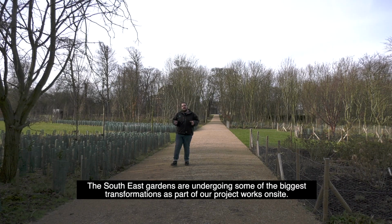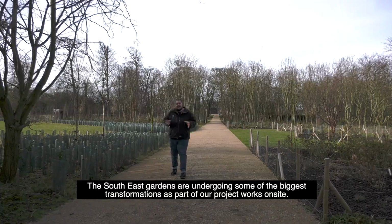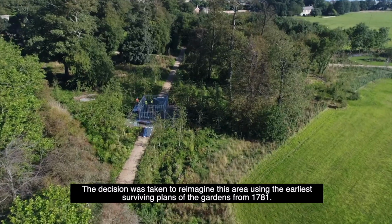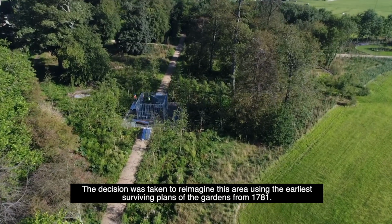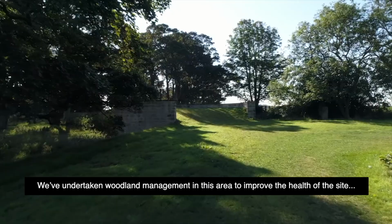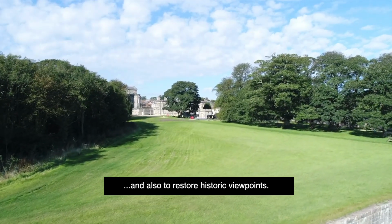The southeast gardens are undergoing some of the biggest transformations as part of our project works on site. The decision was taken to reimagine this area using the earliest surviving plans of the gardens from 1781. We've undertaken woodland management in this area to improve the health of the site and also to restore historic viewpoints.